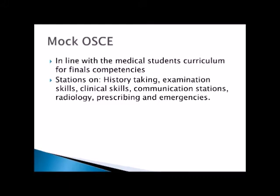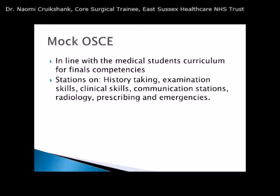During the introduction for the regional mock OSCE, the final year medical students were each handed a questionnaire to complete. 2 questions were asked. The first being, how confident do you feel for the upcoming actual OSCE? With 1 not feeling very confident at all and 10 feeling extremely confident.